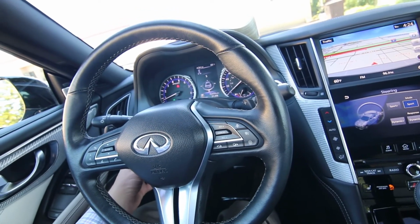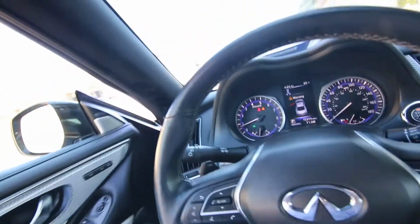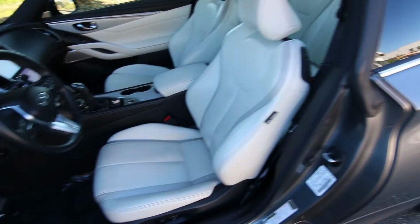We've had this direct adaptive steering system since 2014. We first saw it on the Q50, and now they offer it on the Q50, Q60, and on the QX50 and QX55.